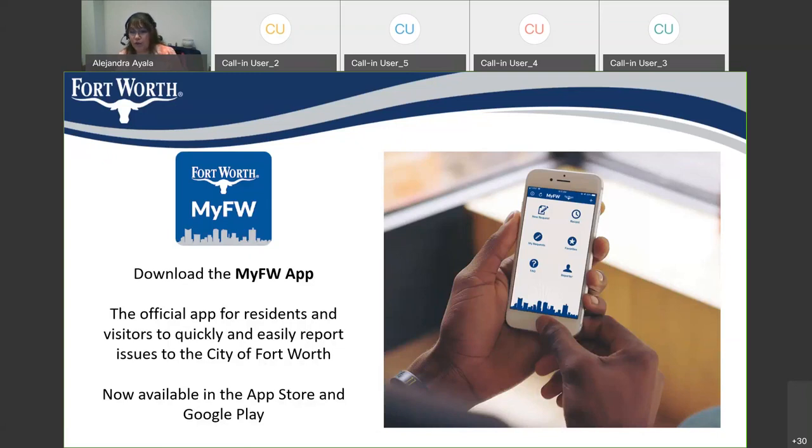I wanted to share with you the My Fort Worth app, which is a great way for residents to report issues along roadways or city-owned properties. The app allows you to take a picture using your phone's GPS. The app will determine the exact location of the issue and report it to the appropriate department to come out and investigate. This can be downloaded from the App Store and Google Play.